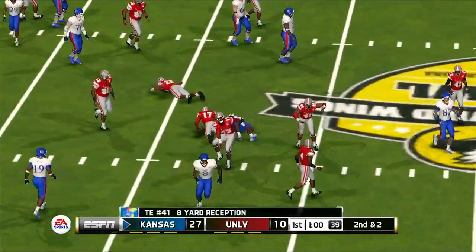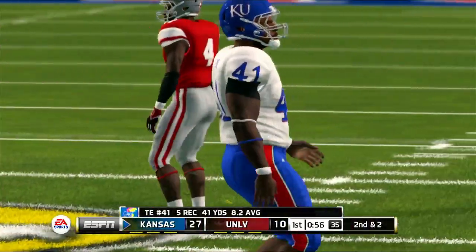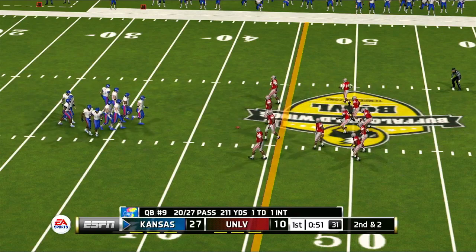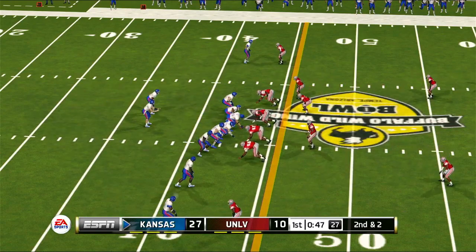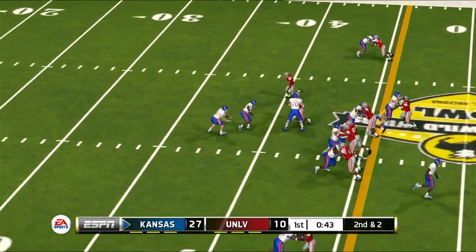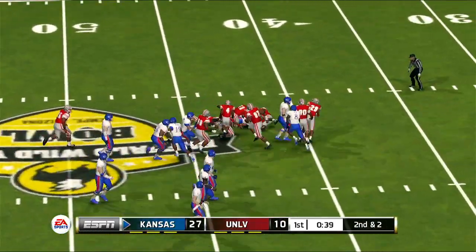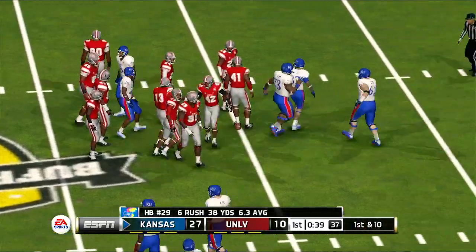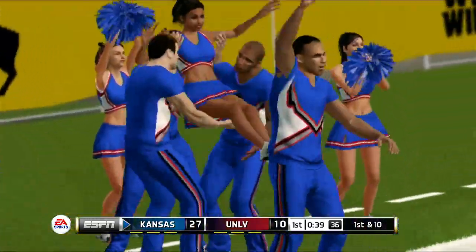And he hits him hard at the 43. Number 17 makes the set to go. It's second down, and they're about 2 yards away from the sticks. He might have a chance. They'll bring him down at the 43-yard line. That's good for him. 13 yards. That makes it first and 10.